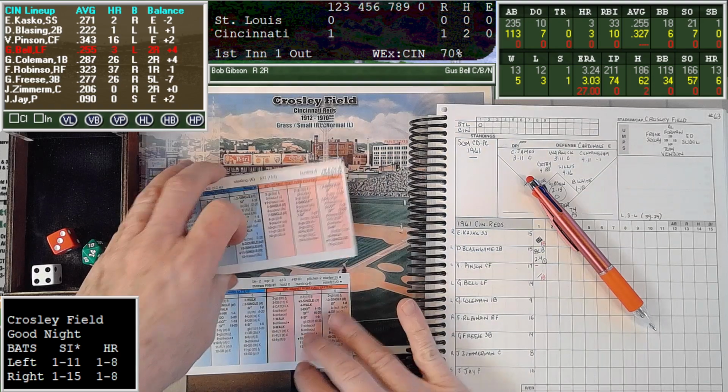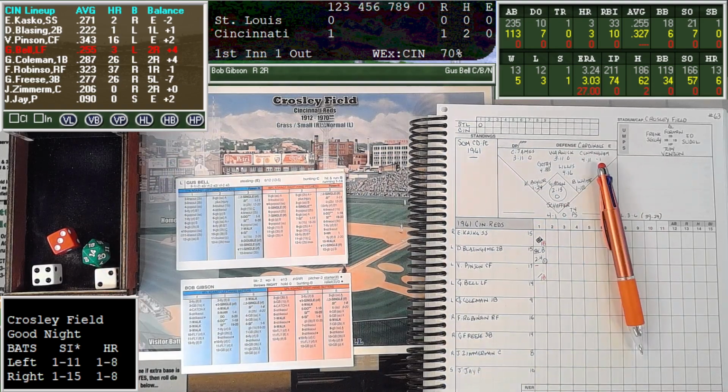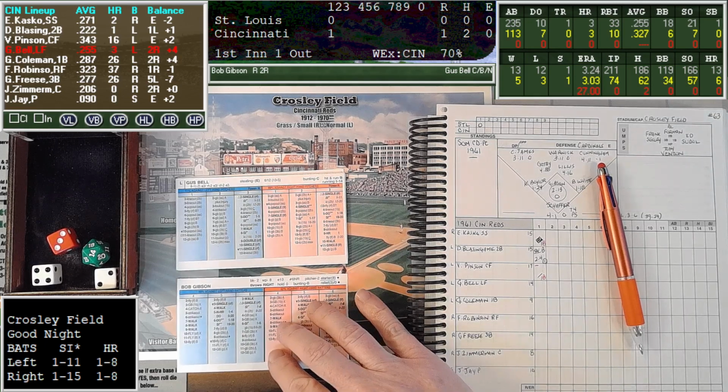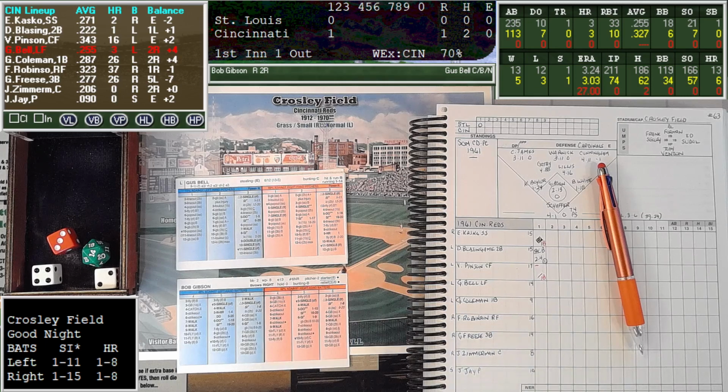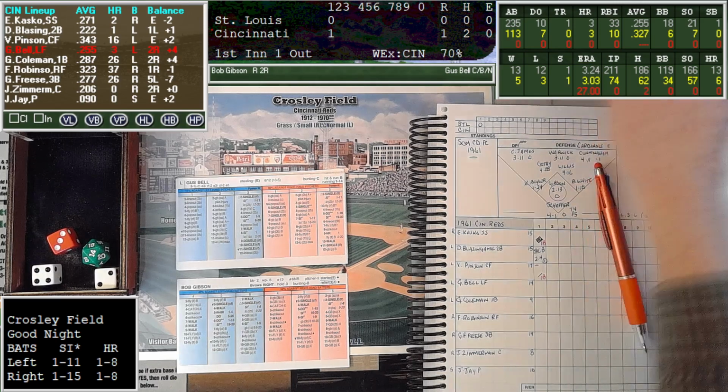So that brings up Gus Bell, playing left field today, oddly enough. Typically Frank Robinson plays left, but every once in a while they move him to right and Bell to left. They do the same thing when Wally Post is playing. So I'm not for sure why the Reds manager was doing that, but at any rate, Gus Bell's hitting .327. He has 3 home runs, driven in 10, 7 doubles. So he's had very good success in 113 at-bats.